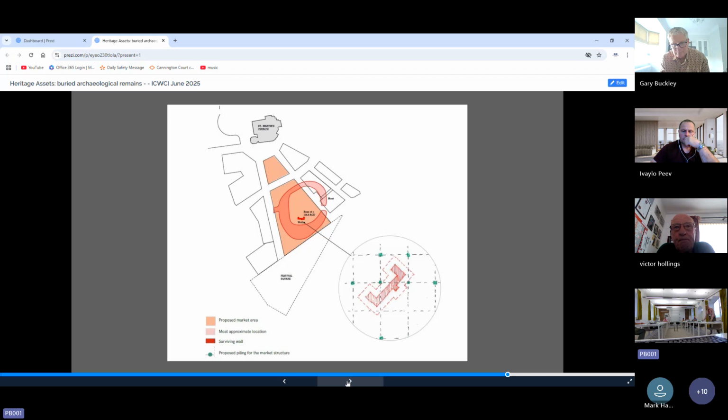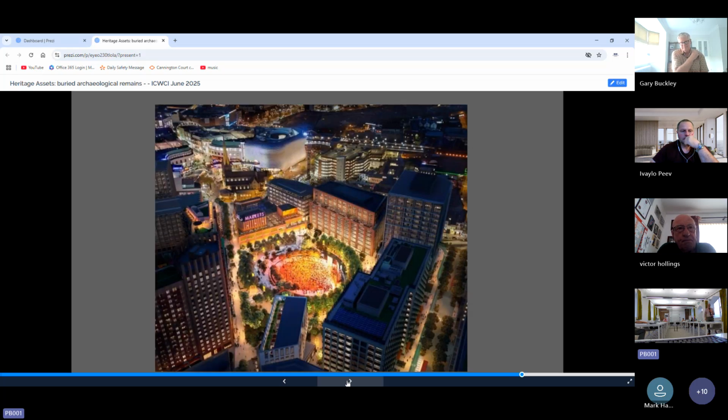And we came up with a scheme that worked quite well. In this case, you can see we're putting a new building that sits slightly awkwardly across the top, but it was okay, it's going to work. And we threw that away and came up with a better idea.